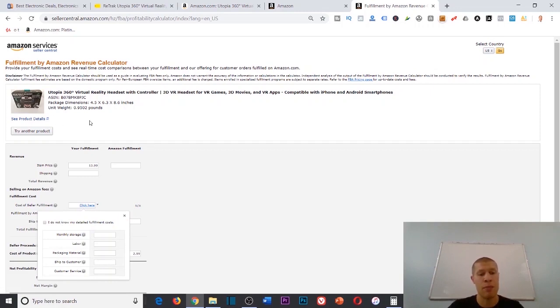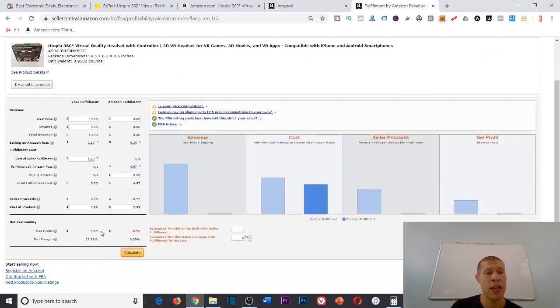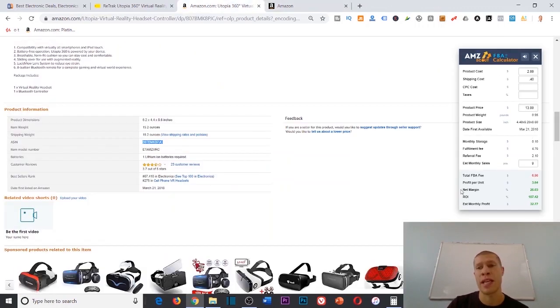So what I'm interested in now is the cost of my seller fulfillment. If I'm sending these in, it might be like $5. So what am I going to make in net profit if I fulfill this myself? It's $3.90, so it's like 50 cents more. Sometimes you'll see that you're making $10 if you fulfill it yourself as merchant fulfilled, and you're only making like $3 if you send it into FBA. In that case, where there's such a discrepancy, you might want to think about fulfilling it yourself. But for a 50 cent discrepancy, I don't even want to deal with it. I would send it into FBA.